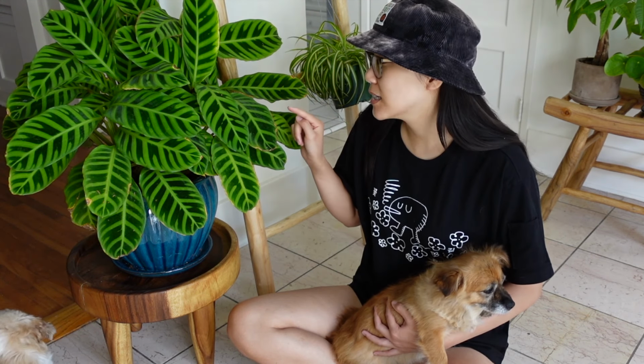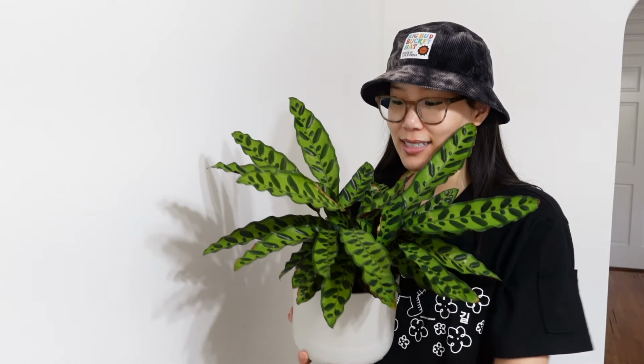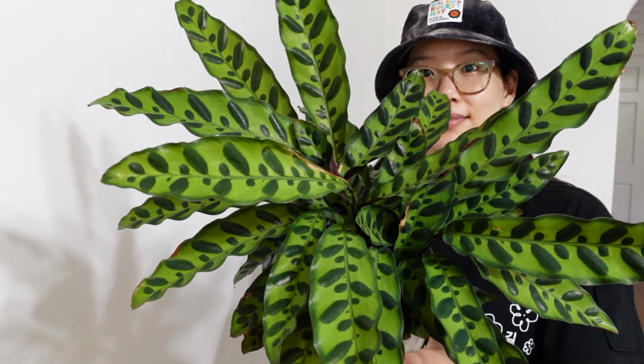Typically I water my plants once a week, but this plant and the polka dot plant I need to water more frequently because they do tend to get saggy. The Calathea rattlesnake, this plant really caught my eye because I love its designs, and similar to the prayer plant, at night it sticks up and during the day it unfolds.